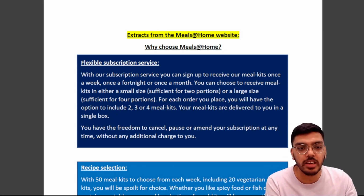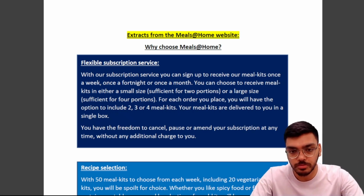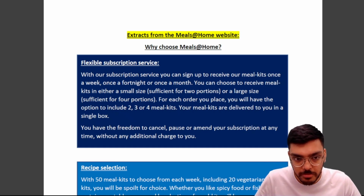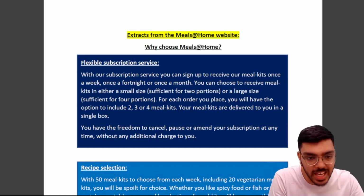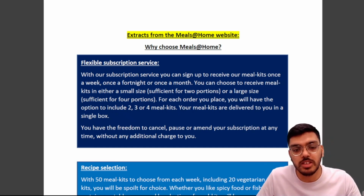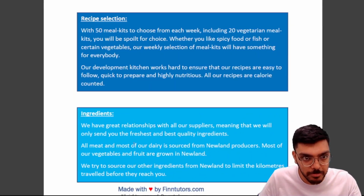Your meal kits are delivered to you in a single box, in one box, because we want to limit packaging. That's my thought process, right? You have the freedom to cancel, pause, or amend your subscription at any time without any additional charge. So these are some details about your company that you're gathering here.